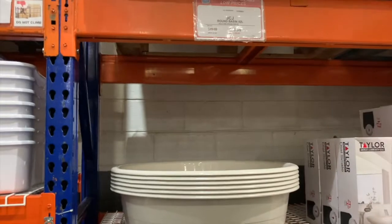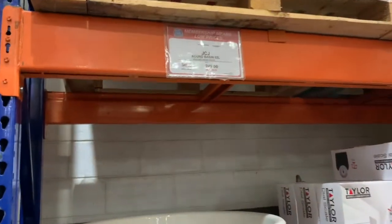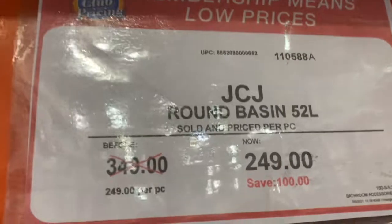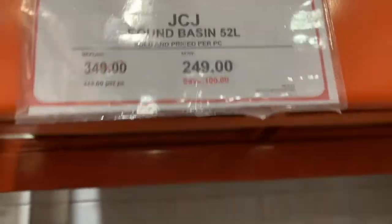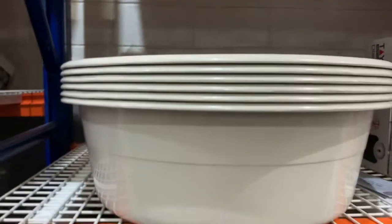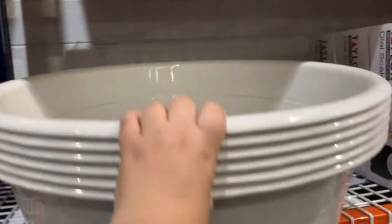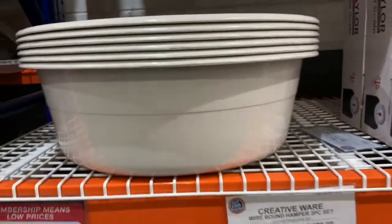So the last time we were at SNR, Ate Wang was with me and she wanted this huge basin. And this is on sale right now for $2.49. So I'll buy her one. How big is this? It's a 52 liter. And she uses it when she washes clothes, so. We got one.